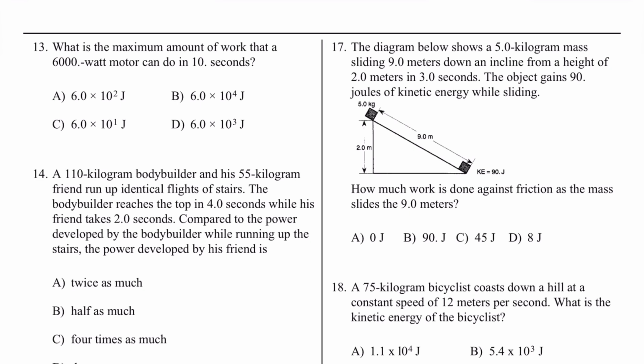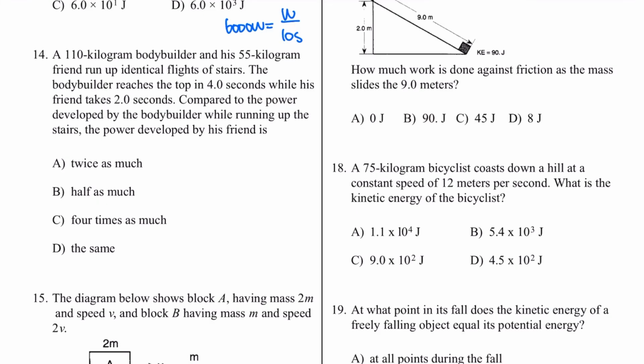13. What is the maximum amount of work that a 6,000 watt motor can do in 10 seconds? So this question is easy. We have power and time and we need to find work. So we just plug in to find work. Power equals work over time. 6,000 watts equals work over 10 seconds. And we solve for work. Work is going to be 60,000, or 6 times 10 to the 4th joules.